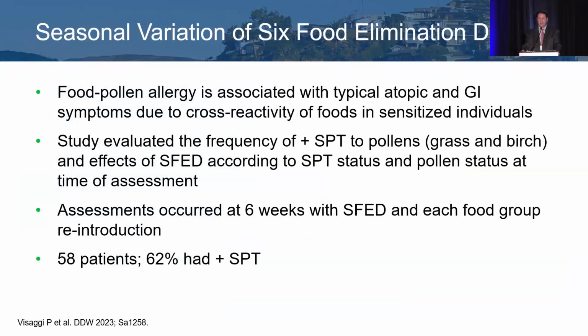Another EOE study that I thought was very interesting, and something I think is probably applicable to many of us, or really all of us, but probably more so depending on where you live and the patients that you see, is this concept of aeroallergens. It's not just the foods that we eat that cause EOE, it's also aeroallergens. Food pollen allergy or sensitivity, as well as other food sensitivities, have really gotten a lot of interest and research over the last several years.